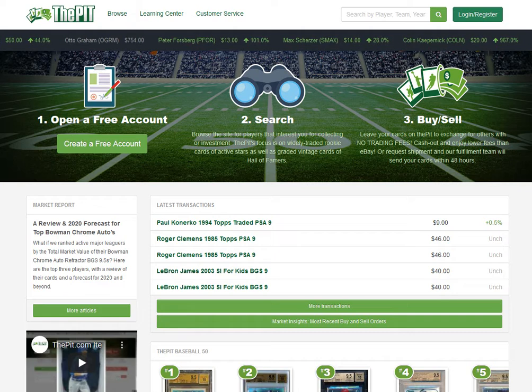that one day you were looking to get a return on investment, if you're looking to sell the cards, it's easy to sell your cards. There's no transaction fees to sell on the Pit. The only fee that you have is if you decide to cash out your account balance to PayPal. There's a 10% fee, and that's it. So it's about the same as eBay, but then you don't have to worry about shipping the cards. You don't have to worry about any of that.